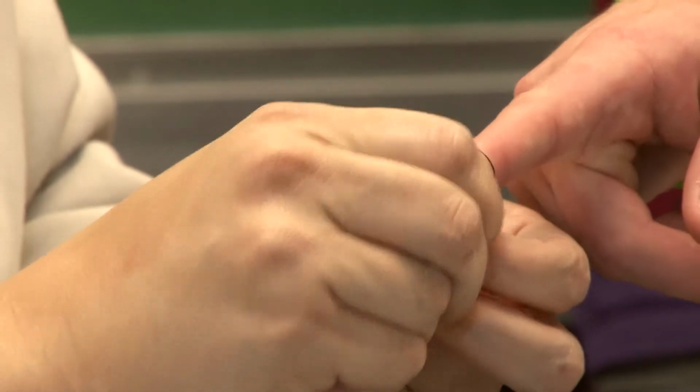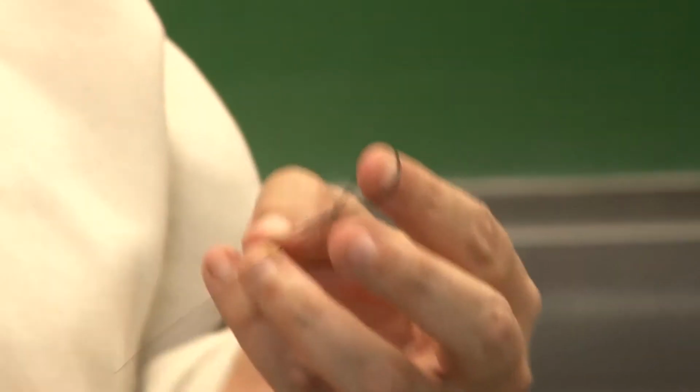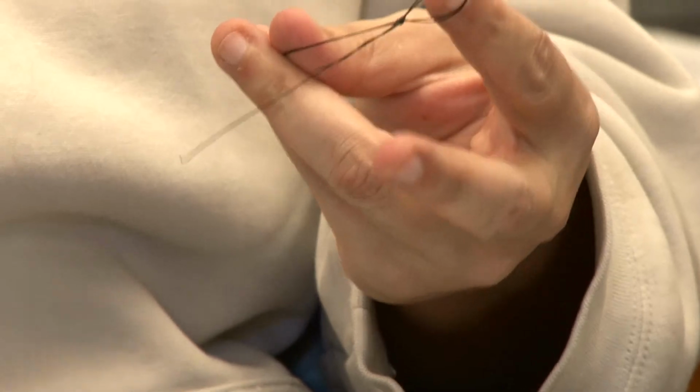Boy Scout? Yeah. All right, so once I have that, then I just want to check and make sure that it's not going to slip, and it's not. If it does slip, then just add another half, and then cut off the extra.